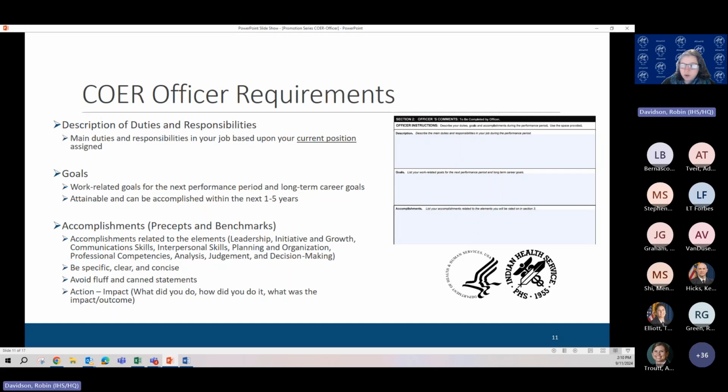So the COER officer requirements are really three main sections that officers have a portion to write to. And that is your description of duties and responsibilities, your goals, and your accomplishments. Your description of duties is really your main duties or responsibilities in your job based upon your current position. So what position are you attached to? Not an acting role, but the current position you're attached to.